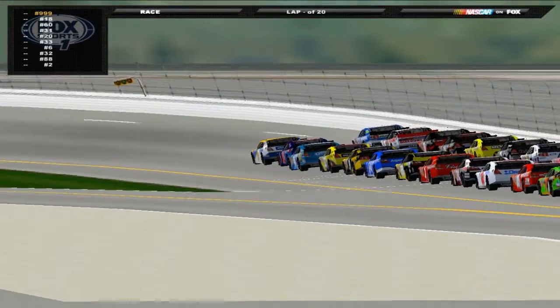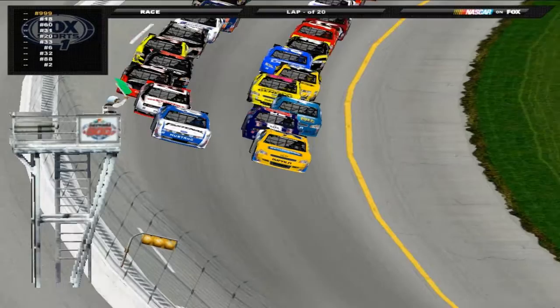Are back, getting ready to go green. Pace car took him around another lap. Coming to the green flag. Green flag is out, and we are underway for the Drive for COPD 300 at Daytona.